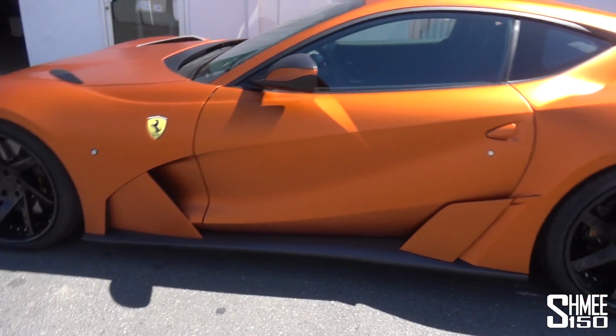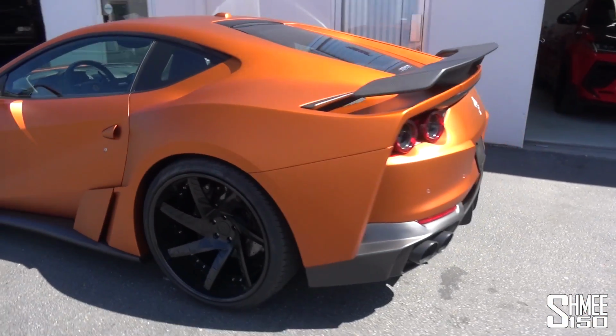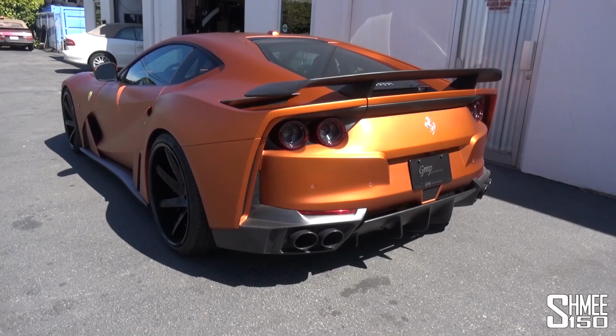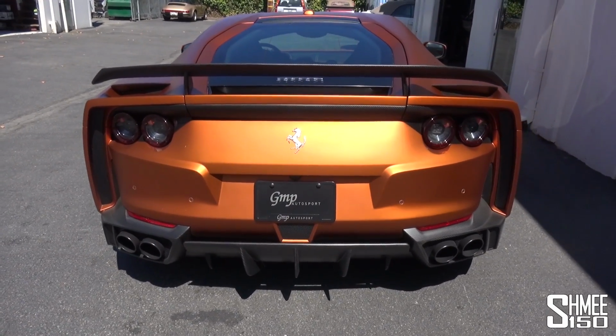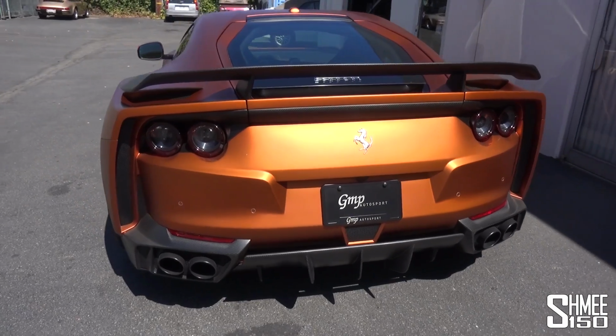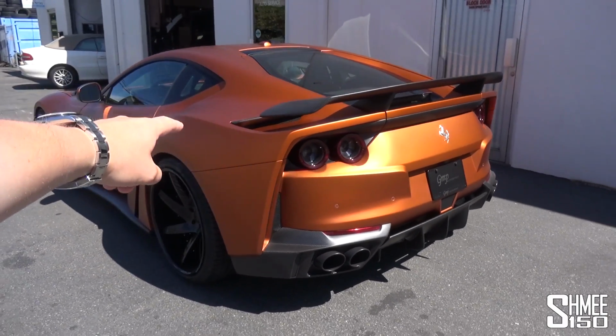And the general design, the N-Largo made a statement when it was introduced, the N-Largo S even more so, the follow-up N-Largo models have done so as well, and now this, only 18 units, 5 of which are over here in the USA, and what an experience this has been today.